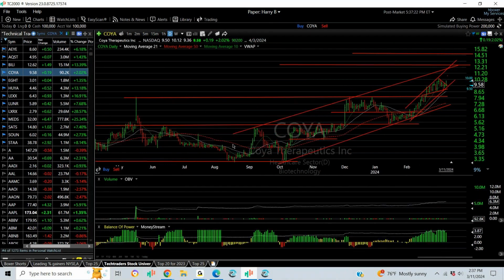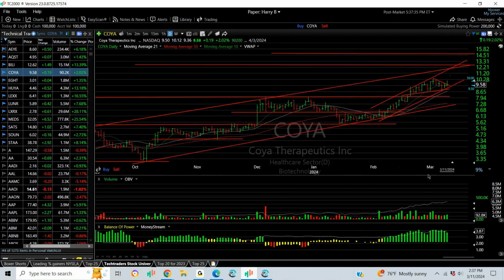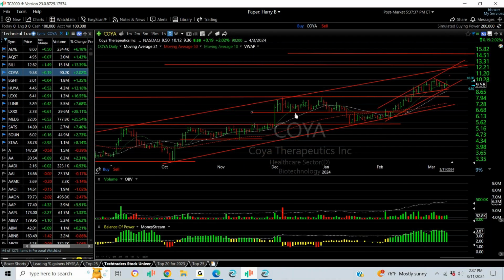COYA, as you know, one of my favorites in stock. I've been all over it since it went public, but recently I put a swing on it in December. It spiked, then pulled back and tested, and then ran up again. Look at the wedges forming today. It tried to pop out. It did back off, but the underlying technicals keep making new highs. This stock is going higher. The target's 12, 12.5, and then 14.